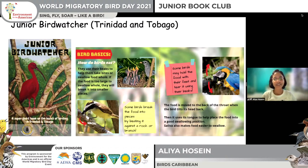So this book contains really simple information about what is a bird. So from the very beginner level, what is a bird? How do birds eat? What do birds like to eat? We also included how do birds sing and why is it important for birds to sing? And we try to include some new terms as well for them to learn, like territory and predator. And again, the layout, we try to make it very fun and colorful and attention grabbing. Next slide, please.